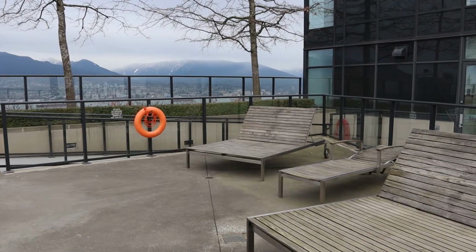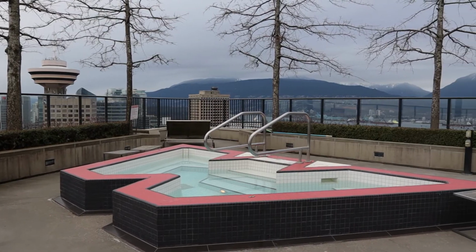All right, we're up on the 42nd floor. It is a little bit chilly right now, but we do have loungers, a jacuzzi. Also get this amazing 360-degree view of the city.